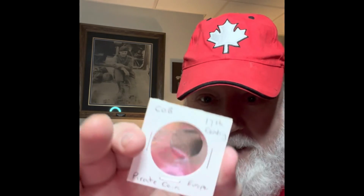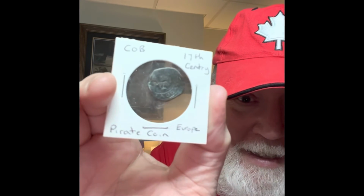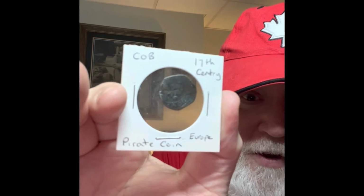Thank you, Dale. It's a 17th century cob. It's a pirate coin. Look at that. Very, very cool. Sweet. You know, they always say that you should have at least a piece of eight in your collection. Well, I got a cob, which is a start. And it's very nice to have.